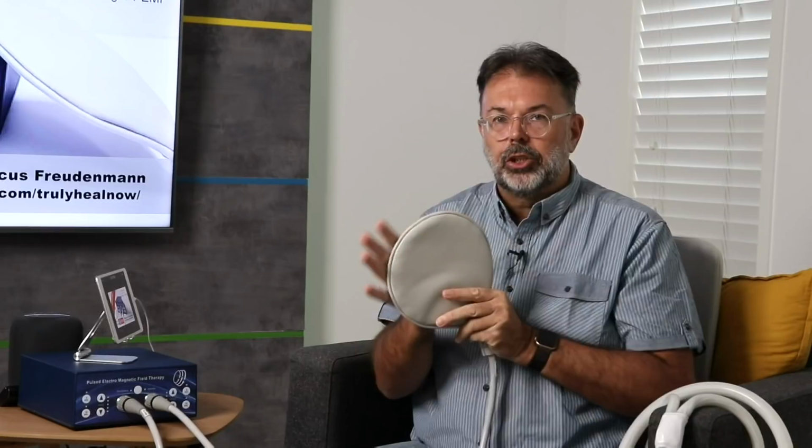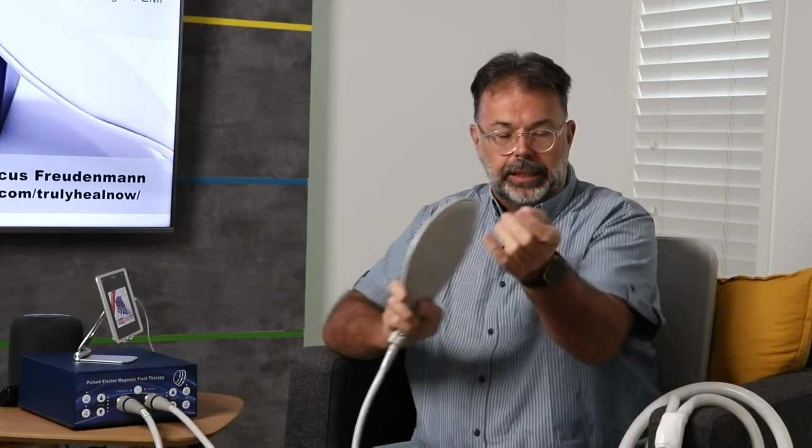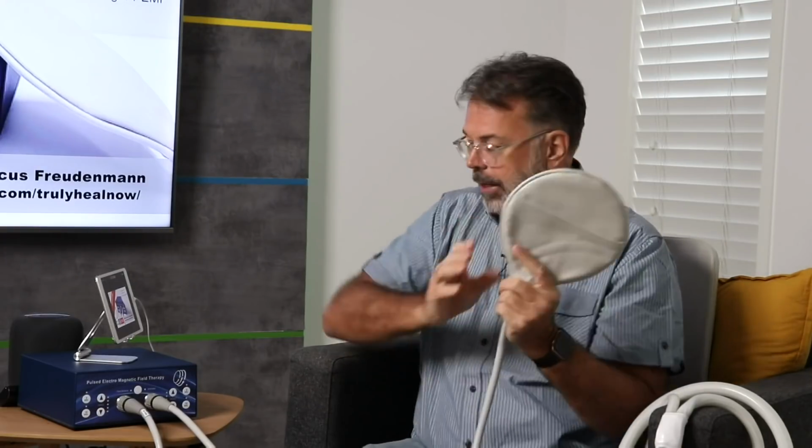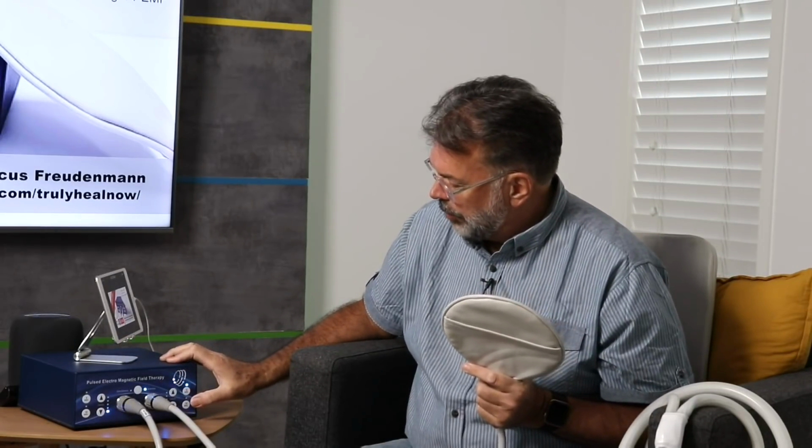So if you have a local tumor, you could use this over the top. If you have bone problems, you could use it to heal the bone. So if you have a broken leg and you would like to heal that, or arm or elbow, or something like your hands, and you would like to treat them very effectively, then this is definitely a solution. So let me turn it back on. We have alternate, and now I turn the device on.